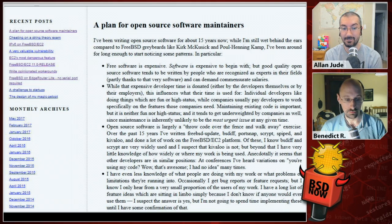At conferences, I've heard variations of, "You're using my code? Wow, that's awesome. I had no idea," many times. He says, I have even less knowledge of what people are doing with my work or what problems or limitations they're running into. Occasionally, I get bug reports or feature requests, but I know I only hear from a very small portion of the users of my work.